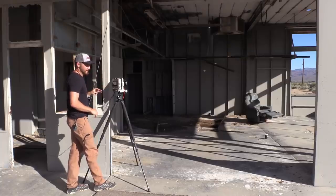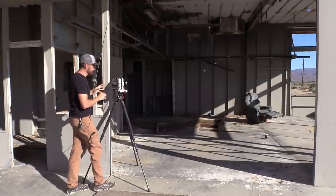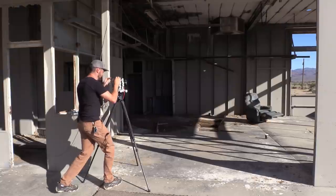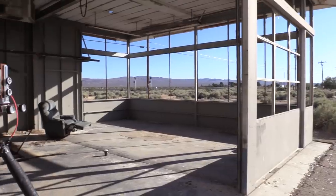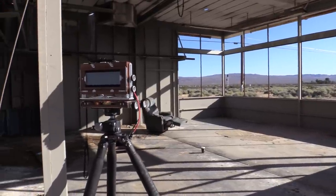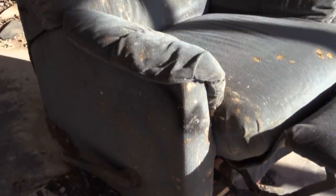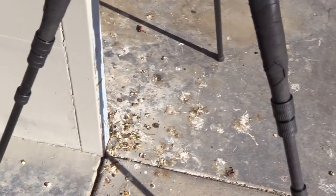So had I not pushed in and kind of fought my lack of creativity, I wouldn't have found this. And now I'm taking a shot here with a 90mm, and I think it's really, really cool. I love how the light's coming in through the windows here on this old busted up chair. Just really have to be mindful of where I step and put my tripod, because this place is covered in bird shit.